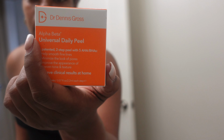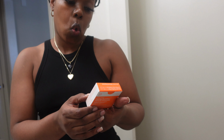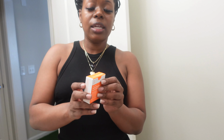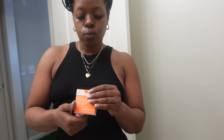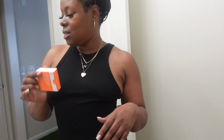Sorry. But so yeah, alpha beta universal daily peel, two-step peel. I've had peels like this before where you wipe the solution on your face and then you do something. So I'm gonna let y'all know how this goes. She said everybody she recommended it to loves it. It says smooth, radiant skin in 2 minutes. So I may use this tonight, but that's all I got from there.